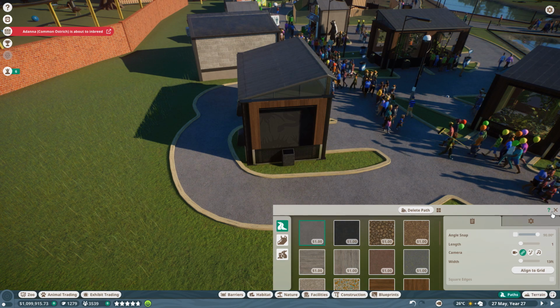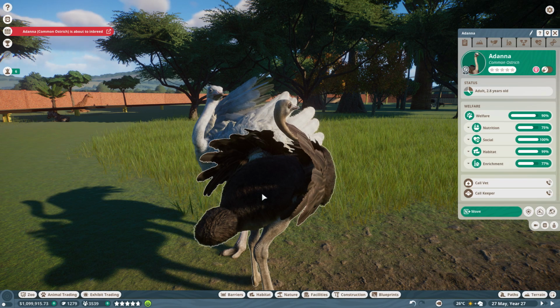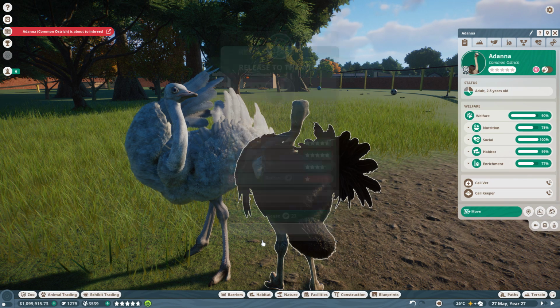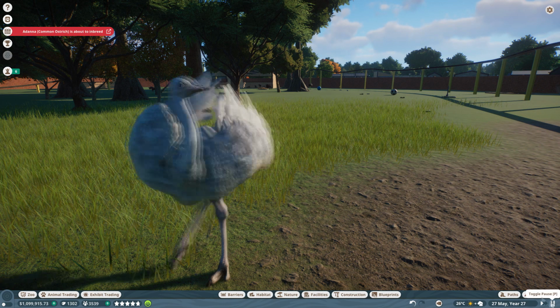Oh crap, we got inbreeding animals. All right, ostrich, what are you doing? All right, female, male. Goodbye, female. Release you to the wild. 23 conservation credits, and problem solved.